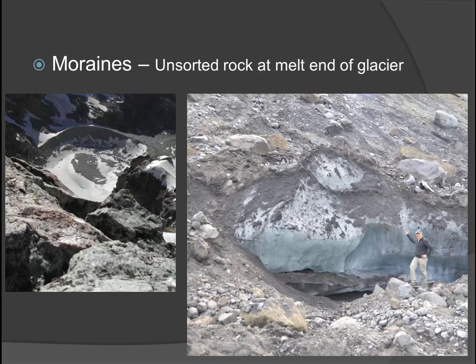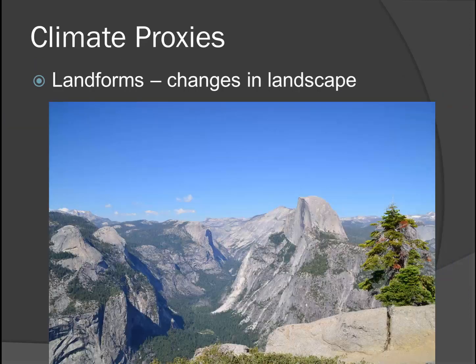Water has a tendency to organize rocks according to size, but when glaciers melt, they leave the unsorted pile of rocks behind. So when we see a location such as this, with a large U-shaped valley, polished rocks, and an unsorted rock pile at the mouth of the valley, we can infer that there must have been ice that formed this valley many, many years ago.